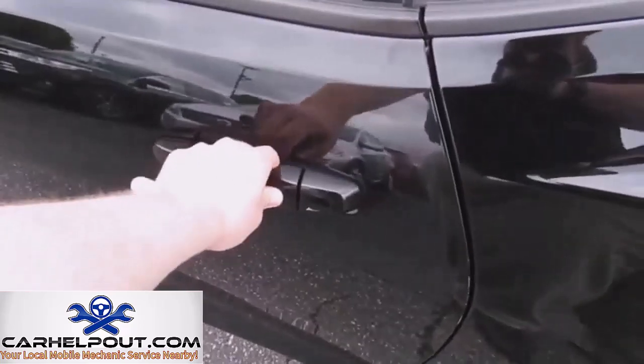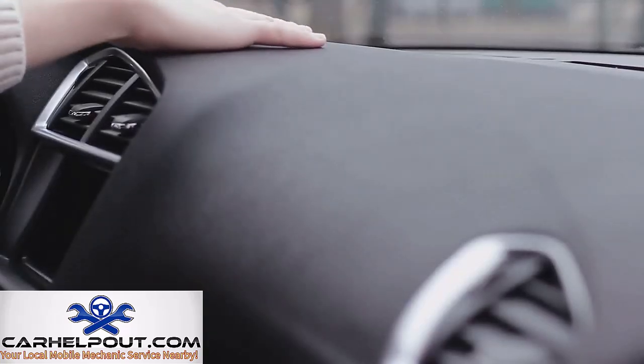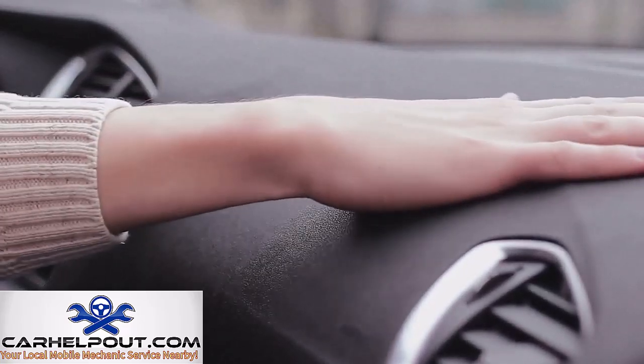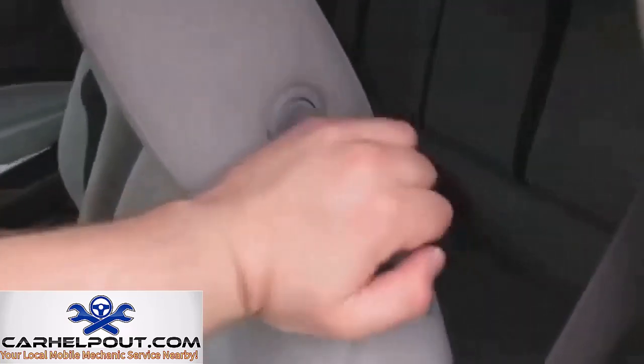The interior isn't known for its luxury or high-end materials. One common gripe is that the materials feel a bit cheap and plasticky, especially in lower trim levels. Higher trim levels do get nicer materials, but it's not quite up to the same standards as some competitors.